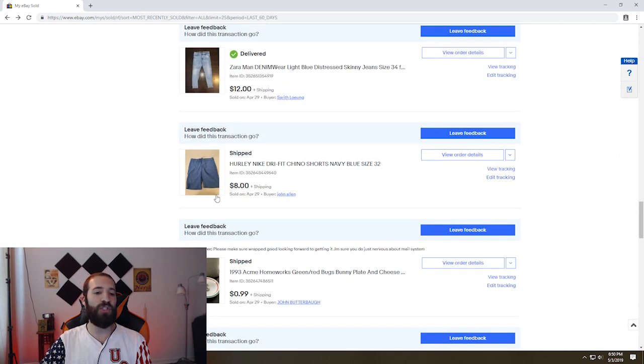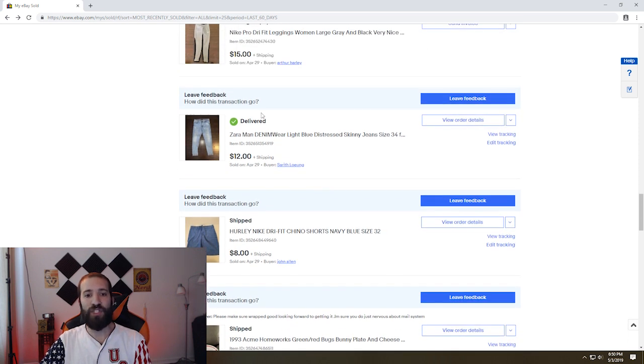Here's another pair of Hurley shorts I sold for $8, size 32s. People buy this stuff. It's crazy. A pair of jeans, Zara Man. Zara is really popular right now. It's kind of that hipster look where men wear capris for jeans and they're like stretchy pants and stuff like that. Sold them for $12, came in that lot. I had like $1 into it. So, I took a best offer on them.